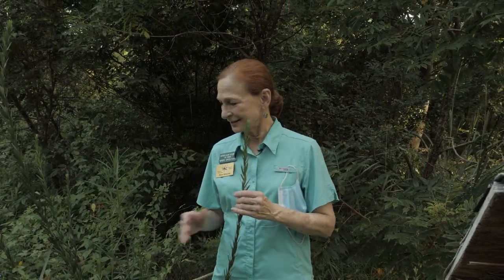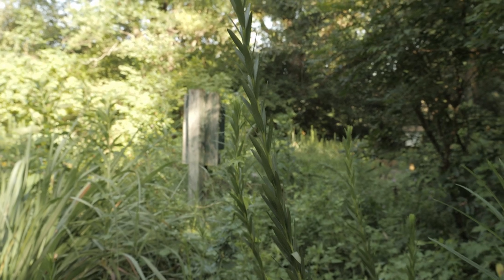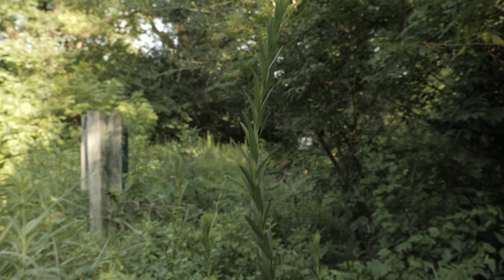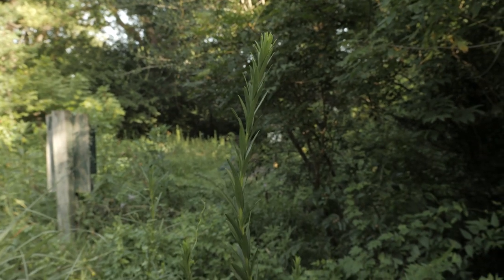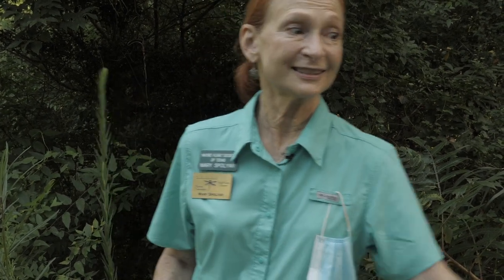This is Mary Spolier reporting from the Russ Pitman Park Pocket Prairie. And here with me now is Seaside Goldenrod, Solidago sempervirens. What I'd like you to notice about this is how the leaves clasp the stem. That's one way to identify it. And the leaves are smooth. This is one of only two goldenrods that we recommend for your home garden because it does not spread by root runners like canadensis does.